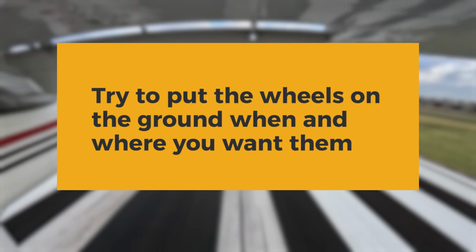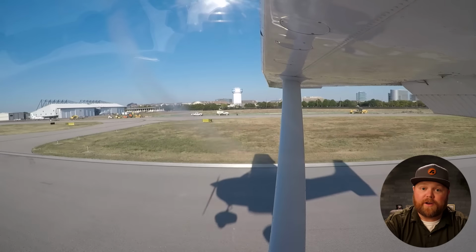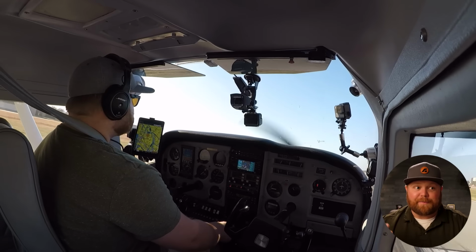And it's a different approach than the way that a lot of us learn, which is basically just having the airplane land itself through stalling just right above the ground and letting the airplane land itself. But to me, that makes you more of a passenger in the process rather than the pilot in command.